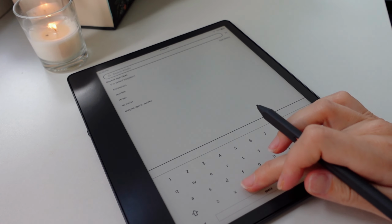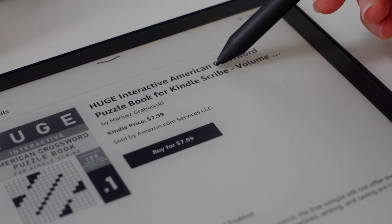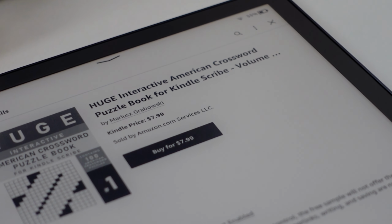So one of the things that I would really like to use it for is to do crossword puzzles. I actually have not purchased a book yet, but I know that you can go onto the Kindle Unlimited store and search for crosswords Scribe, and that will bring up all the different crosswords and any other type of puzzle book that are specifically created for the Scribe. That way you know that you can write on them immediately.